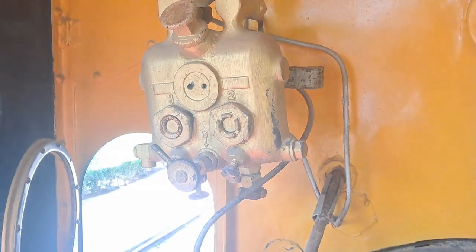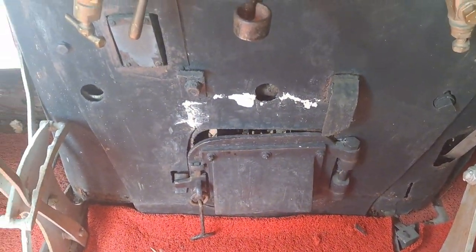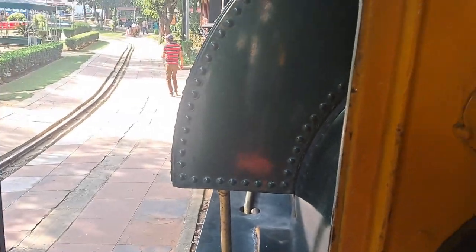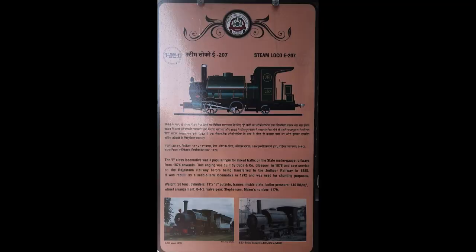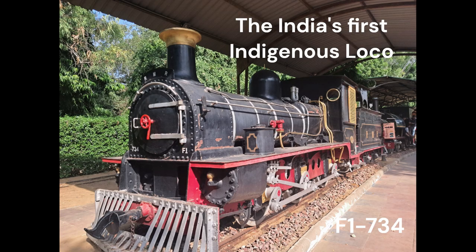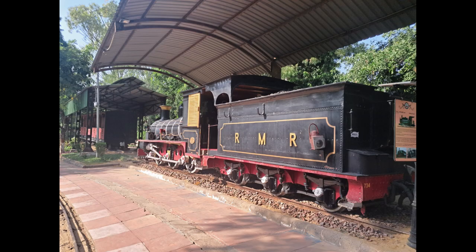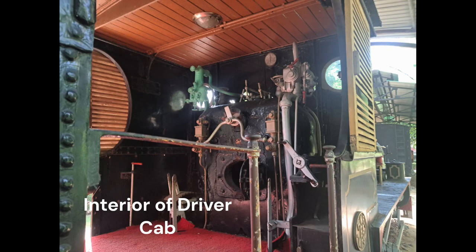An 1878 built locomotive. And that's the firebox. From here you can see outside and how it looks. Okay. ...734, India's first indigenously built locomotive.